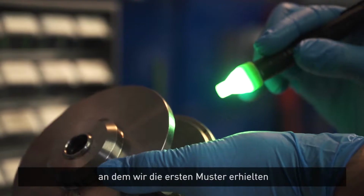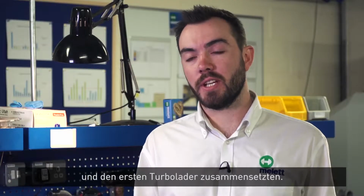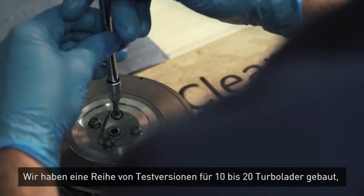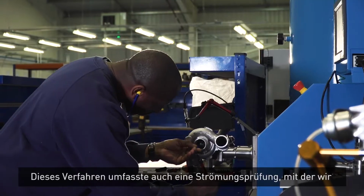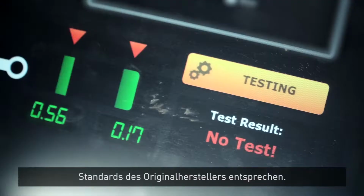One of the exciting times in the product development process is when we first receive the initial samples and we're able to put the first turbocharger assembly together. We'll do a series of test builds on say 10 to 20 turbochargers. We will find the best way of assembly, how the turbocharger goes together. Involved in that process is flow testing. We have to make sure that all our turbochargers meet the exacting standards of the OE.